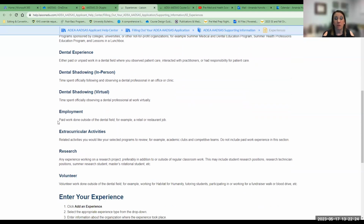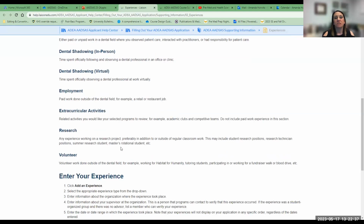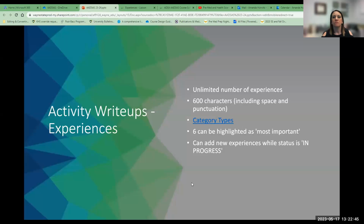You can record employment outside of the dental field, so anything else. Extracurricular activities, so if you're part of any student orgs, or you do any kind of organizational work outside of school. Research is here, and then volunteer work done outside of a clinical setting. So those are the categories that you would have to label each of the experiences that you've had.